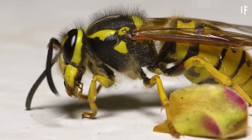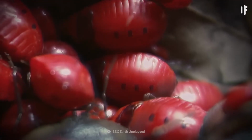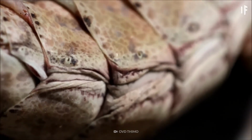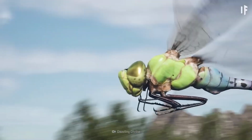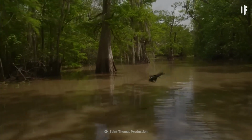Insects breathe differently from other creatures. Insects don't have a circulatory system to transport oxygen. Instead, it gets delivered directly to their tissues through a network of tiny tubes called the trachea. And the more oxygen in the atmosphere, the bigger these insects are. But there might be more reasons why the insects grew to this size.